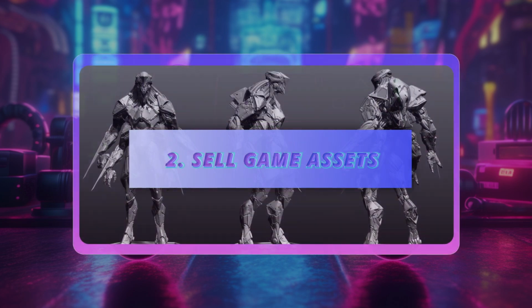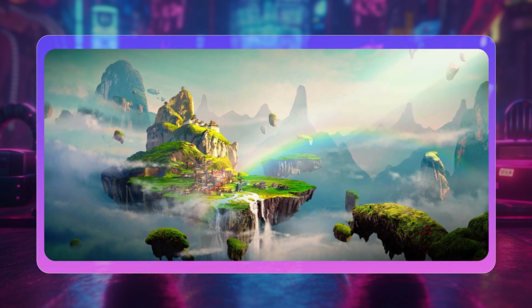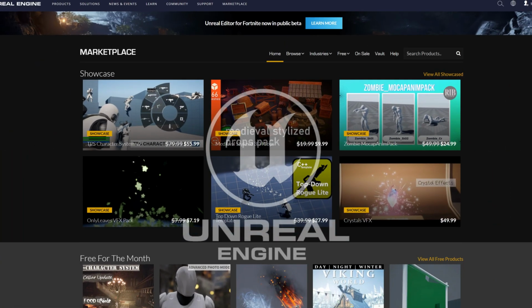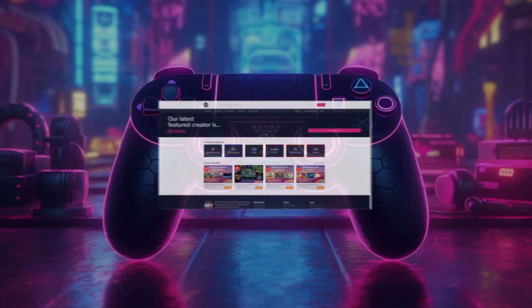If you are good at creating game assets ranging from 3D models and motion capture animation to game scenes, make the most of your creativity and sell them online. Some websites like Unreal Engine Marketplace, Unity Asset Store, and Game Dev Market are good places for selling them.